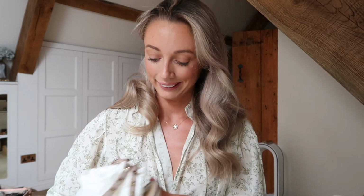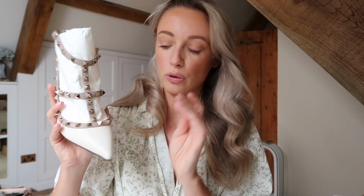So, I thought, why not order my favourite shoes in white, a bridal colour. Can you get them in pearly? Because this is plain. I wonder if you can get them in a pearlescent. I thought they'd be pearlescent. But yeah, did I get a discount on these? They might have been in the sale. Yeah, they had a great sale on Net-a-Porter recently.